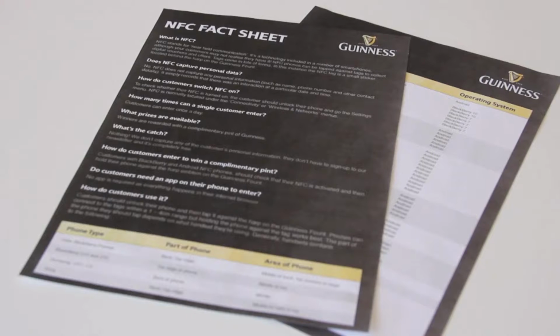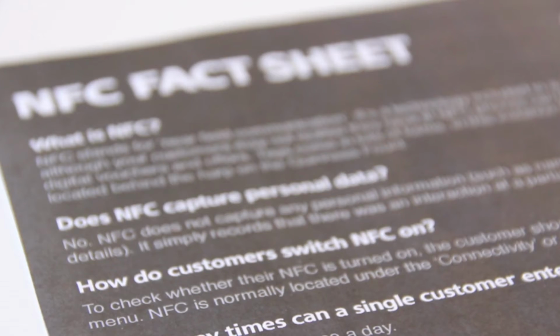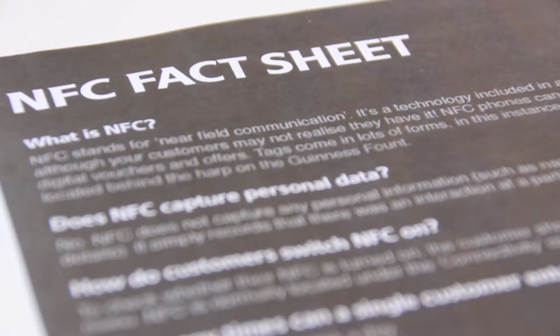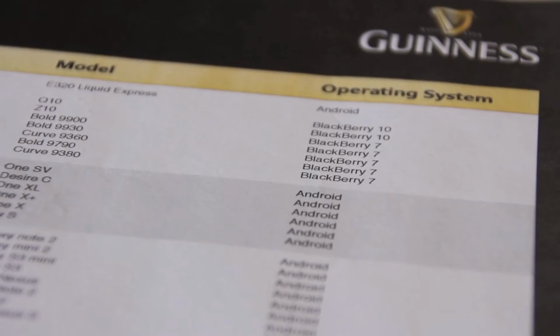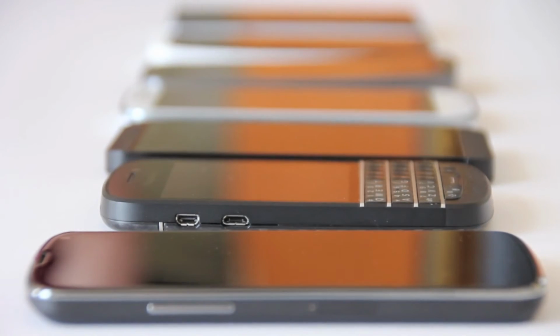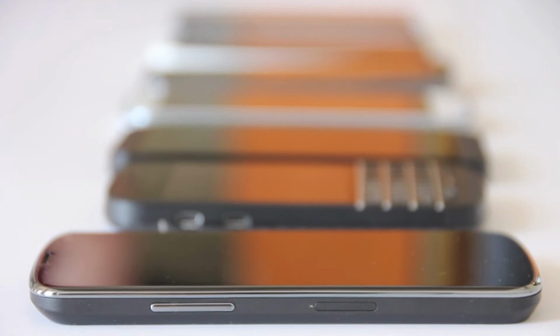Guinness have supplied you with an NFC fact sheet, which will give you a more detailed overview of NFC and provides answers to some typical questions that you may come up against from your customers. It also provides you with a full list of NFC-enabled devices that can interact with the font. Samsung, HTC, BlackBerry, Sony, LG, Acer, Nokia, Orange, Panasonic and Motorola all produce NFC-enabled devices. In fact, it's only Apple that is yet to release their NFC-enabled model.